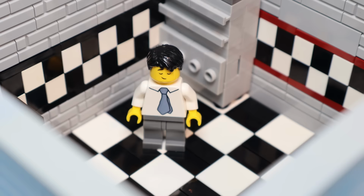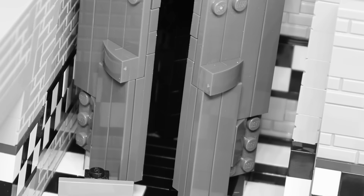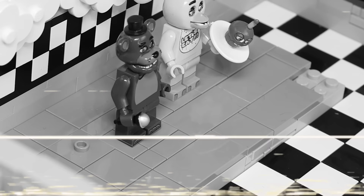So Brian gets his camera monitor and starts watching the animatronics. At first, he doesn't believe the phone guy, but then checks the cameras for burglars. Suddenly, Bonnie is gone from the main stage.